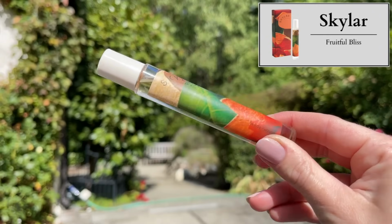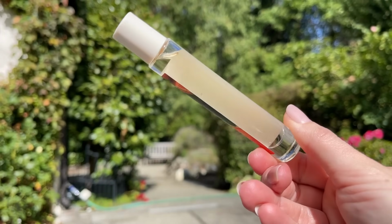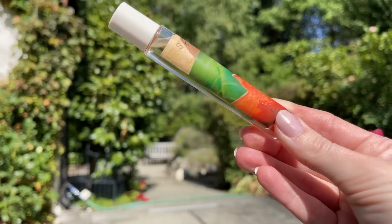Skylar also sent me Fruitful Bliss, and the notes are pink currant, mamey sapote. Oh, cool. It's the species of tree native to Mexico and Central America. It's also cultivated in the Caribbean, and it's a fruit eaten in many Latin American countries. Yum. How do you say it? Mamey sapote. Oh, I got that one wrong. Oh no. Mamey sapote. Okay. So this has pink currant, mamey sapote, apple, dahlia, jasmine blossom, rose petals, vanilla custard, sandalwood, and amber. Oh my God, I sounded so white. That was horrible. But the primary notes here are dahlia, apple, and mamey sapote.